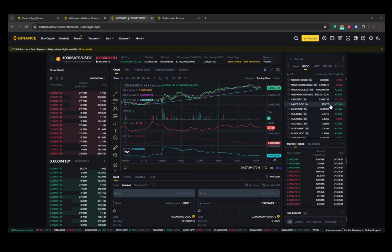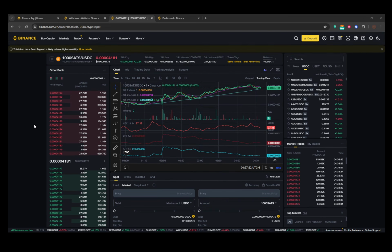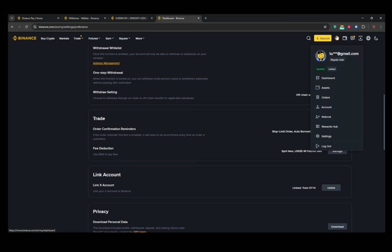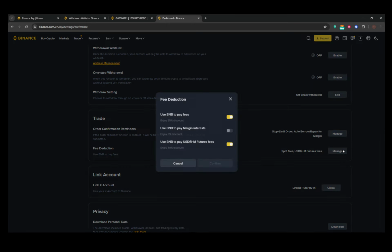First up, let's talk about enabling the option to use BNB to pay fees. If you're accessing Binance through the web, head over to your profile or dashboard and into the Account Center. There, you should find a section labeled either Fees and Discounts or Trading Fee Level. Look for the option that says Use BNB Deduction, Pay with BNB, or simply BNB Discount, and make sure to toggle it on. If you're using the mobile app, the process is quite similar.